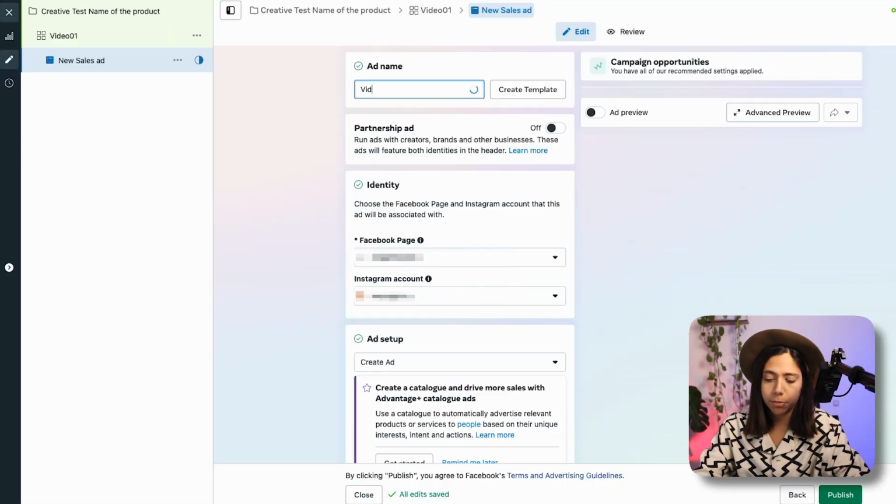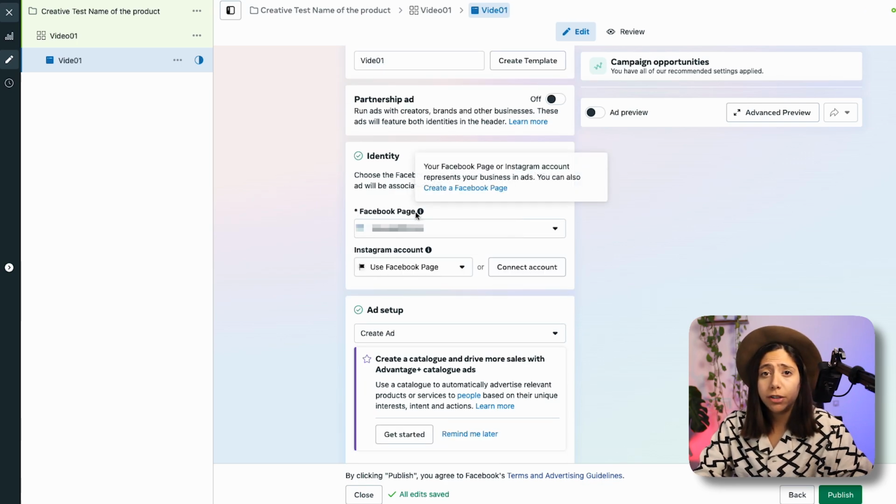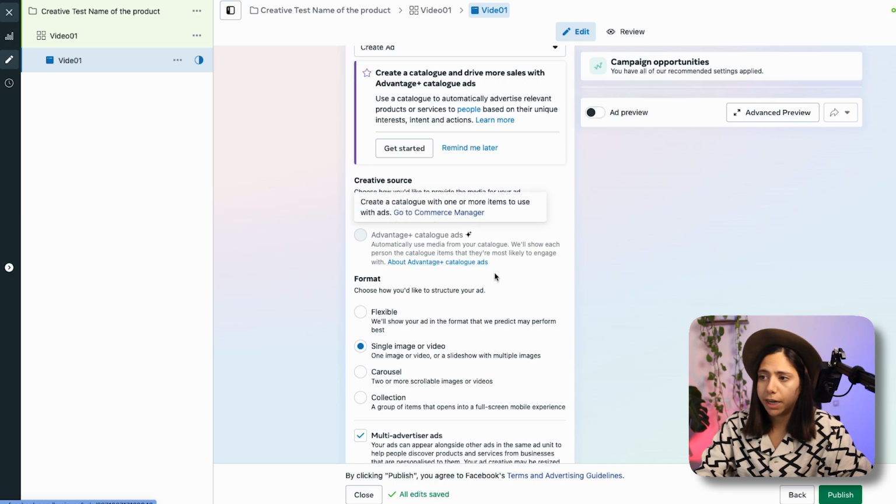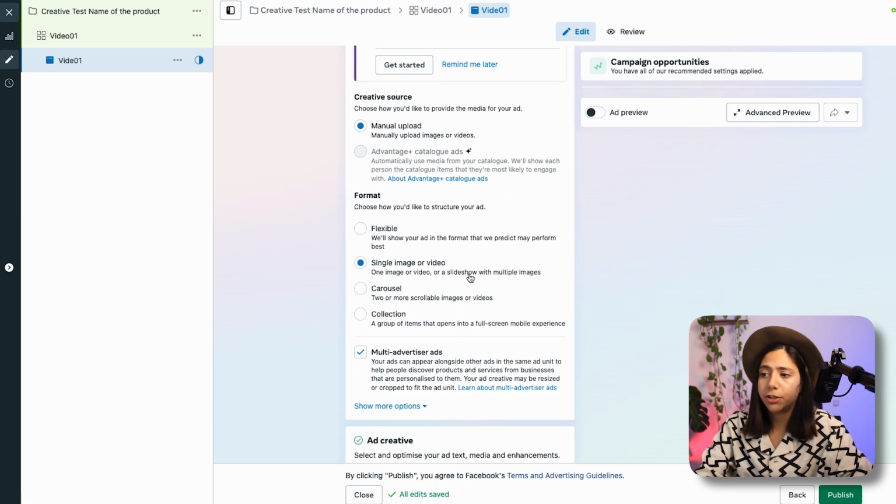So right now we're just gonna put video 1. Over here, make sure you select the right Facebook page, and once that is good, go ahead and create your ad. I'm gonna select manual upload, and we're gonna select single image or video.